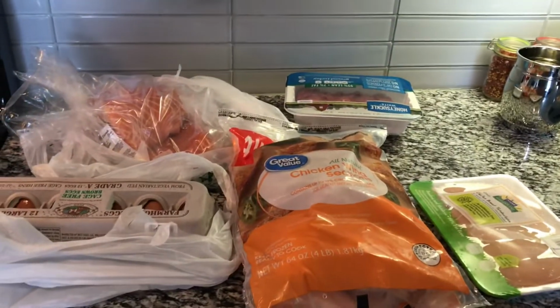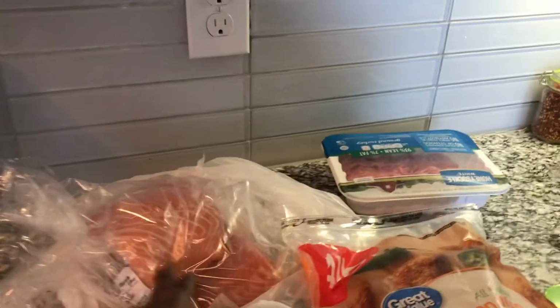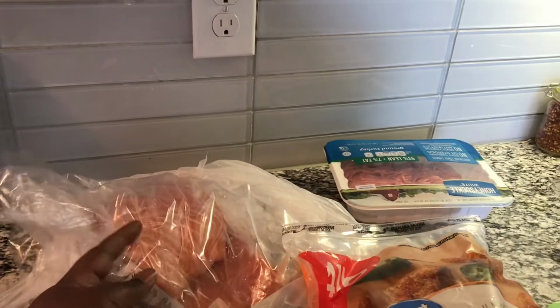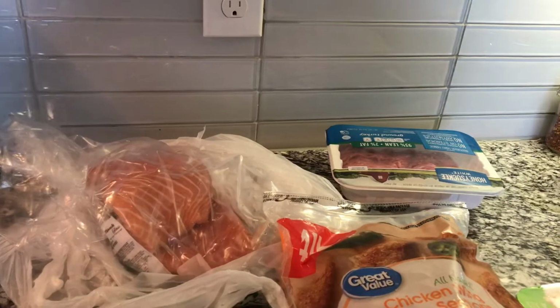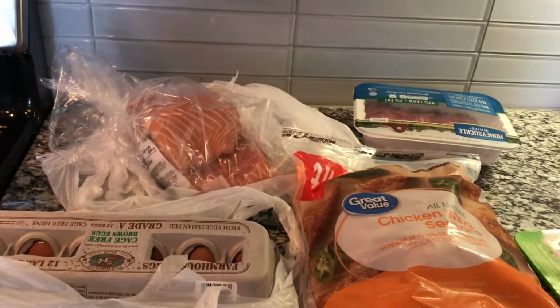All right, now we're finally to the meat and poultry section. Over here, I have two big salmon fillets that I got from the Hong Kong supermarket. I'm going to separate those out. That's why I have the Ziploc bag. I have to slice those up.